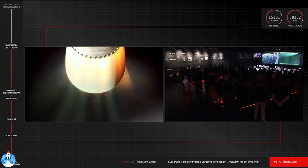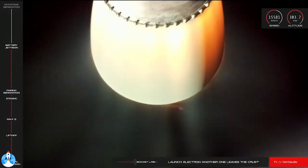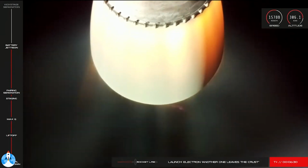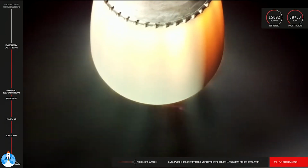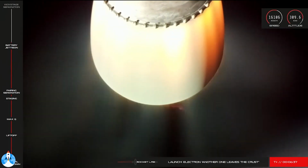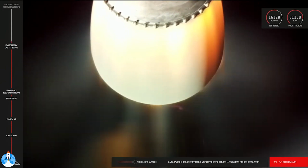We've had confirmation that battery hot swap was successful on Electron, and second stage propulsion is continuing nominally. We're just a couple of minutes away now from stage 2 engine shutdown and separation from the kick stage. Electron is currently travelling at speeds of over 16,000 kilometres an hour and at an altitude of more than 300 kilometres.